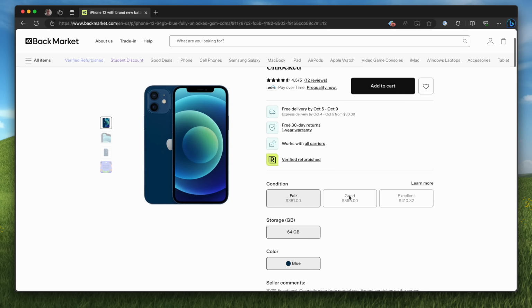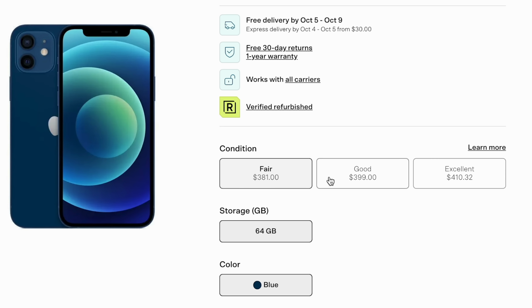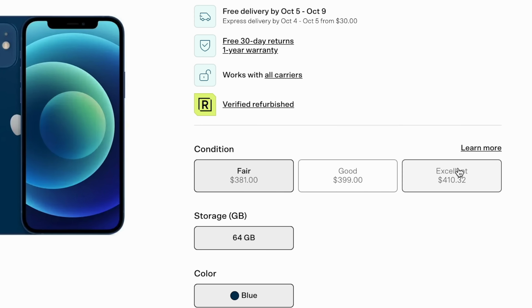Okay, the 1-year warranty is a big deal. Most refurbished pieces of tech come with like a 30-day return policy. You know, there's very little, if any, warranty attached. I'm certainly willing to pay more if I get myself a 1-year warranty. So that's good. We also have a very clear breakdown of the condition. So fair is $381, good is $399, and excellent is $410.